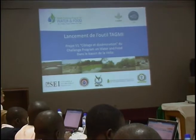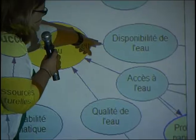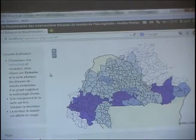The Targeting Agriculture Water Management Intervention (TAGME) tool is based on both biophysical and socio-economic data. Users can use the tool to calculate the relative probability of success of agricultural water management intervention in a certain district.